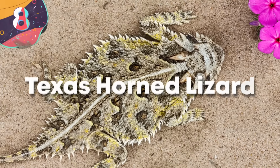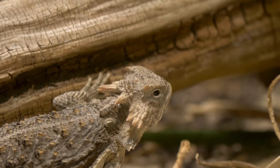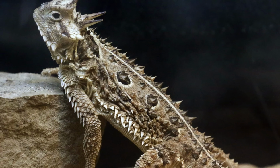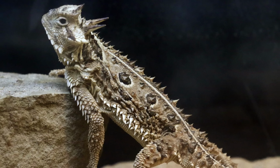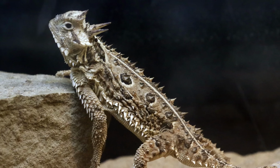Number 8. The Texas horned lizard. This lizard is a reptile that's native to the arid and semi-arid regions of the United States, particularly Texas. It's recognizable by its flattened, broad body covered in sharp, horn-like scales. These spiny projections, which are especially clear on the head and back, provide an effective camouflage and protection against predators.